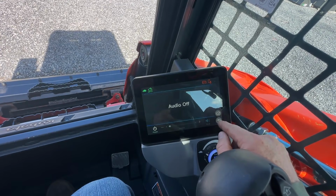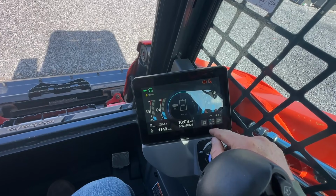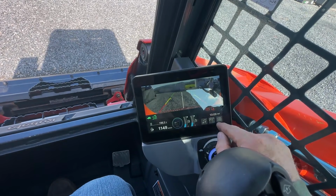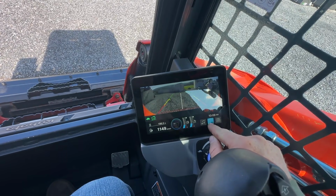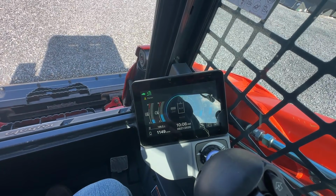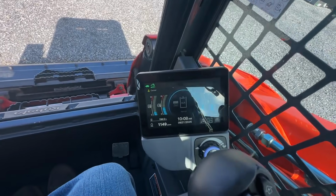You just have AM, FM, Bluetooth radio. I have that shut off. We don't own the rights to the music. There you can see your backup camera, which is very, very nice. You shut that back off. I'll take you one step further. I'm going to unlock everything. You can see we have no further error codes, anything like that coming up.